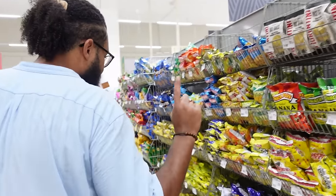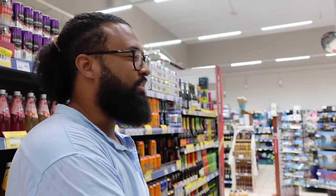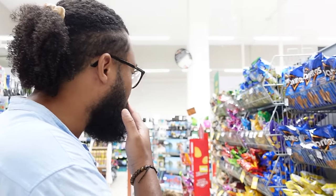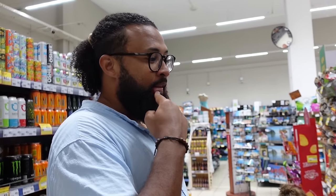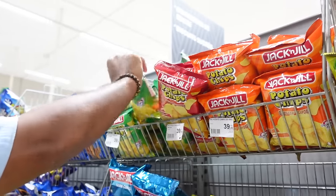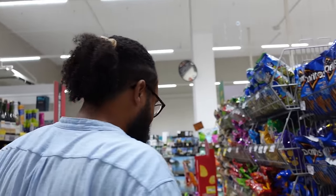Crisps are a hot topic of conversation. Not a fan, I'll be honest with you. I think they've got it right now, I feel like. Walkers have absolutely smashed it. I do normally like coming to these countries and finding new crisps or corn grills, but I haven't been inspired yet. So if you do know of a local crisp that is on par with some of the ones we have in the UK, let me know and I will try them. Wow, spring onion and garlic, two of my most favourite things. I'll try these and get back to you.